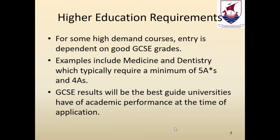High demand courses such as law, veterinary, medicine, which I've highlighted on the screen there, and dentistry, will typically look at GCSE grades as one of their initial selection methods. Top ranked universities, so your Oxford, your Cambridge, your Edinburgh, your Durham, and your Warwick, will use your GCSE profile as one of their main selection methods.